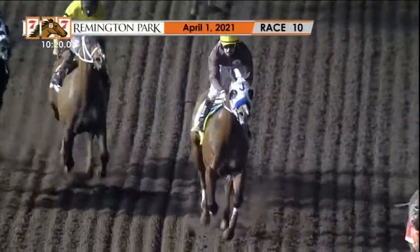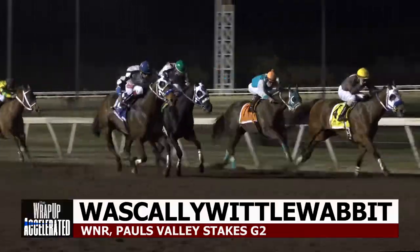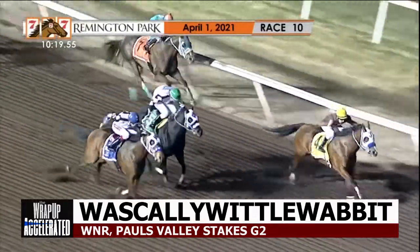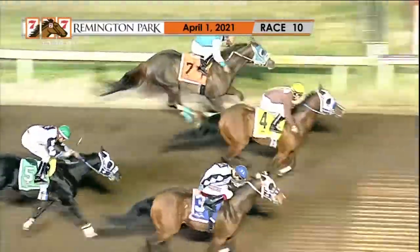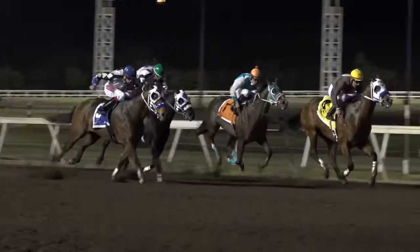The tortoise may have beaten the hare, but in this one, the Wabbit outruns the cow. Elmer Fudd's Wascally Whittle Wabbit has just enough left to hold off the big finishing pushes of runner-up Why Buy the Cow and show horse Ms. Esther. Both made serious late progress, but could not get to the winner, who takes his first graded race.